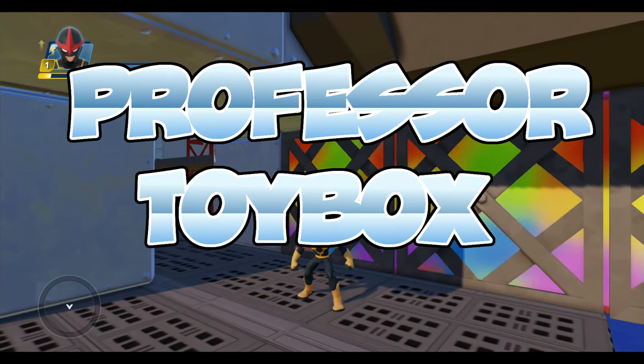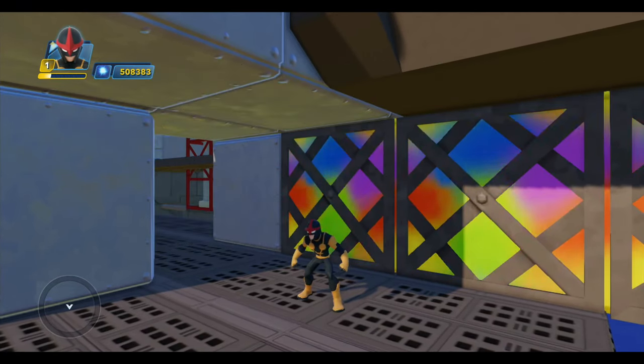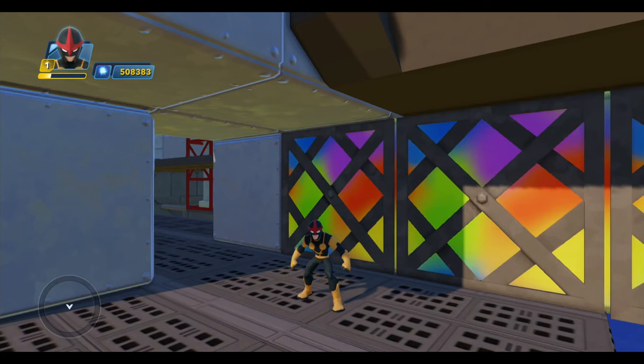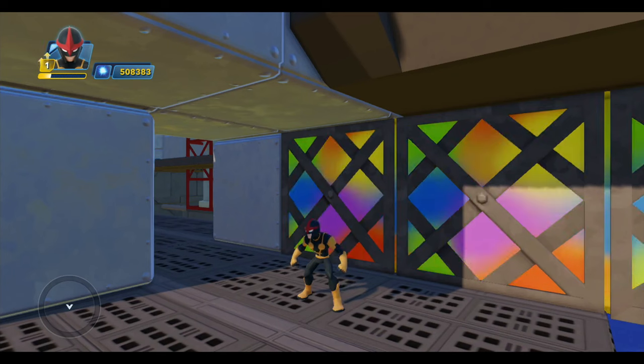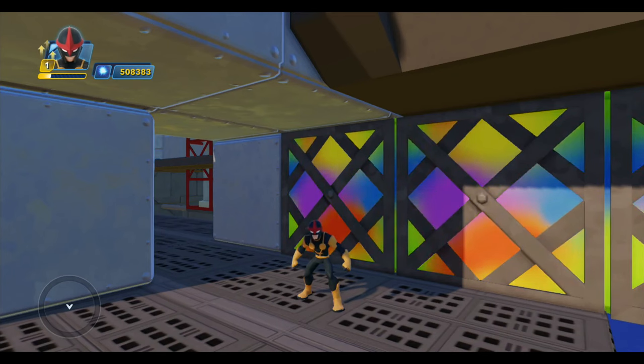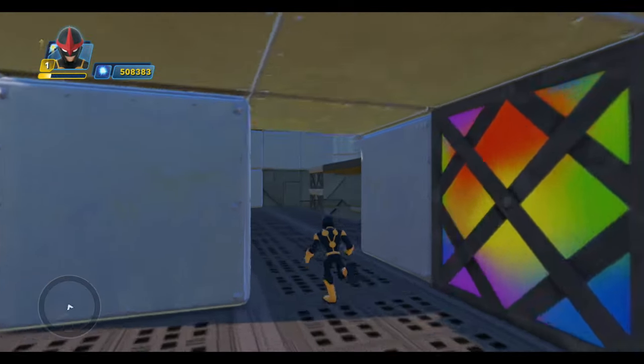Hello, Infiniteers. It has been a few days because I got sidetracked with the launch of the Disney Infinity Archive project, but I am back in my Nautilus toy box, and today I want to try to finish the build for the ship's engine room.